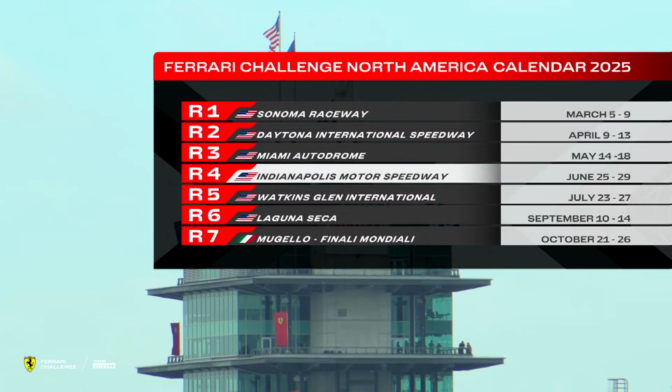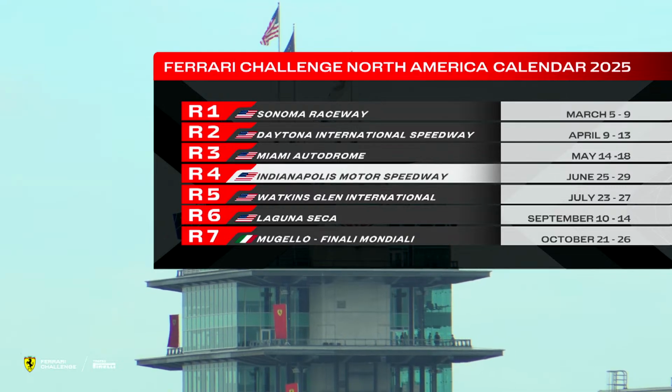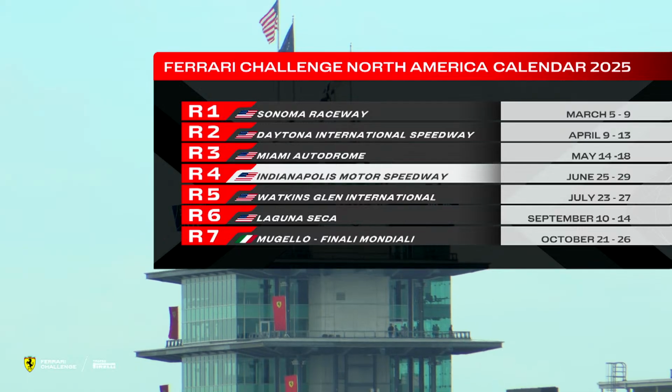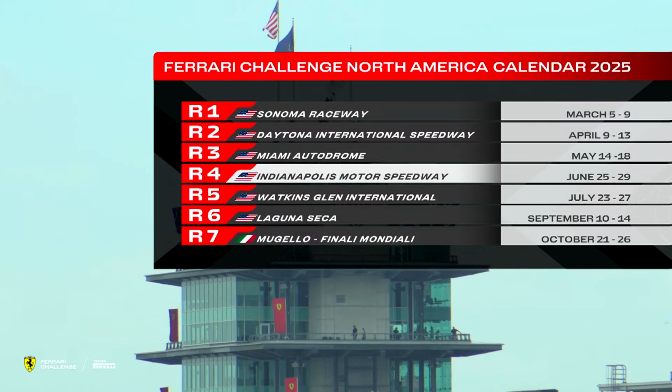Sonoma Raceway was where we started over in California, followed by Daytona International Speedway and Miami Autodrome, of course, in Florida. Some great racing at both of those venues. Now Indianapolis Motor Speedway, the Brickyard, the famous yard of bricks, still here over the start-finish line, which is right underneath where we are. Then Watkins Glen International, Laguna Seca, that's the final round in America, and then Mugello for the finale Mondiale in October.